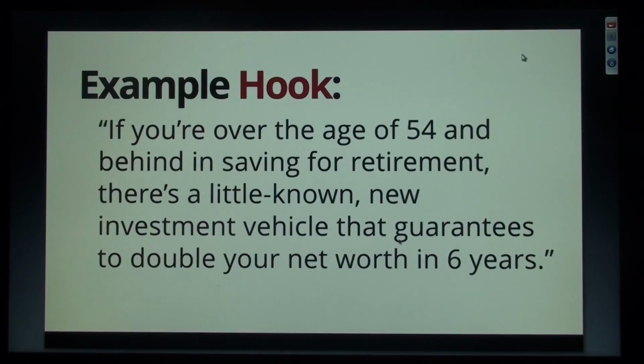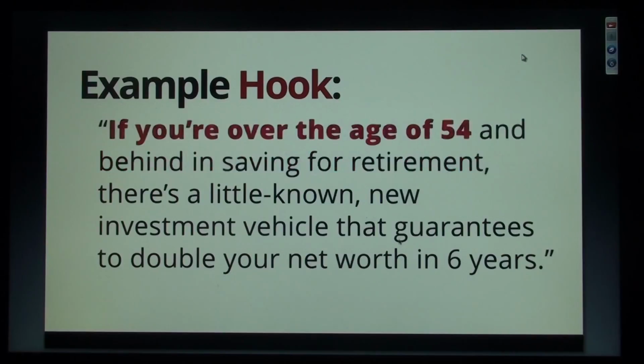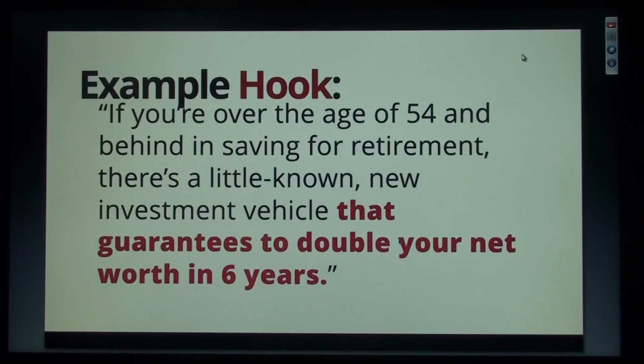Excuse me. So first part, prospect identification. If you're over the age of 54, specificity of situation, and behind in saving for retirement. So we're identifying the prospect if you're over the age of 54, and this is the specific situation that you're dealing with, and you're behind in saving for retirement. Proclamation of a new idea. This is extremely simple, right? There's a little-known new investment vehicle, big promise, that guarantees to double your net worth in 6 years.